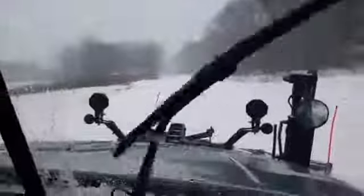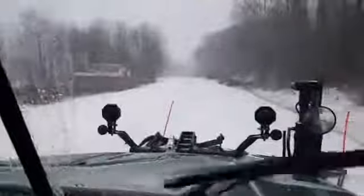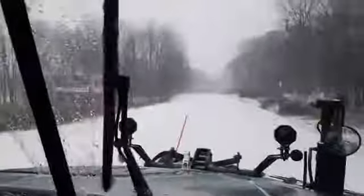The road was plowed before, right? Yep. But it's been snowing enough so you hardly even know it. I just came up this side before I got too long. Wow.